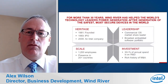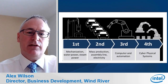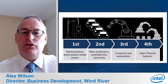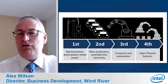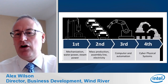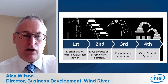So, Industry 4.0. In the context of Industry 4.0, you've probably seen this slide before. We've seen the evolution of manufacturing from the early first generation mechanization concepts through mass production to computer automation and now to cyber physical systems. Industry 4.0 fits into that fourth generation of the Industrial Revolution, promising to make the whole manufacturing and automation process much more streamlined and up to date in terms of its digital content.